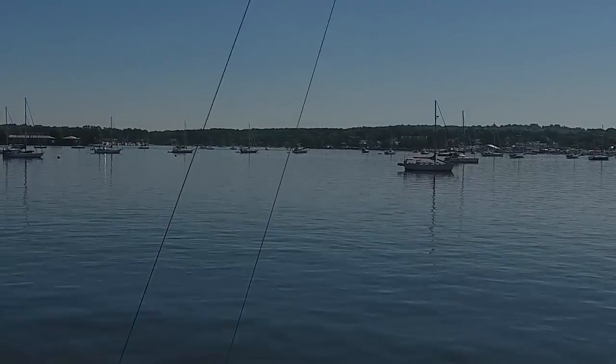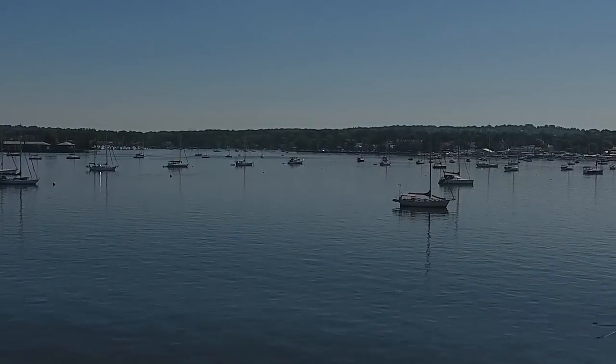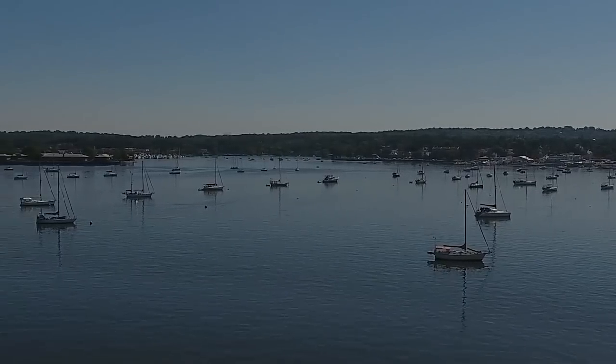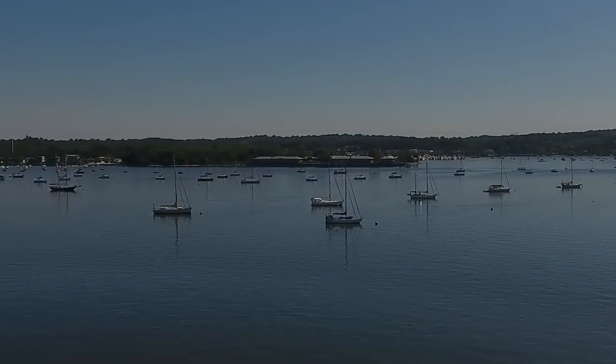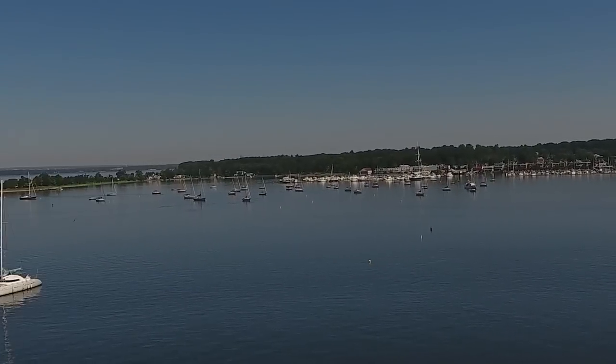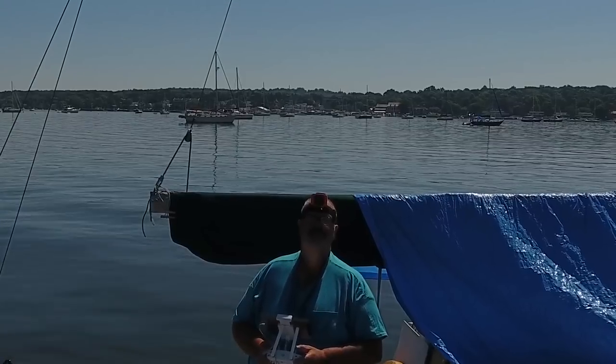Anyhow, let's go up a little higher. We can get a better view of the bay here. This is Manhasset Bay, Port Washington, New York. That's the town up there on the hill in front. Now we're looking into Sitsink and Manor Haven that way, and around the Tom's Point and Sands Point, and back to the boat.